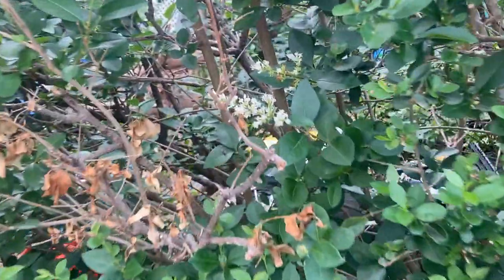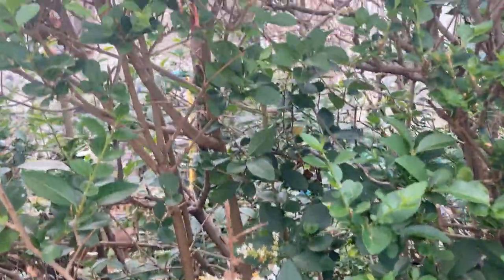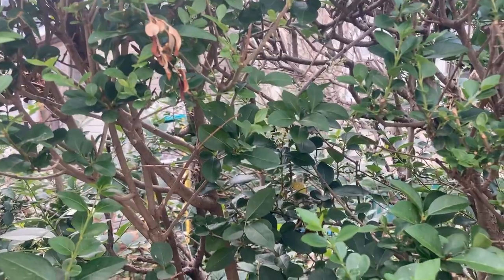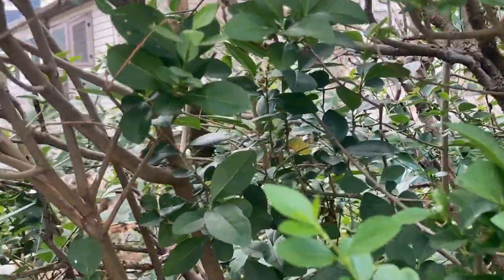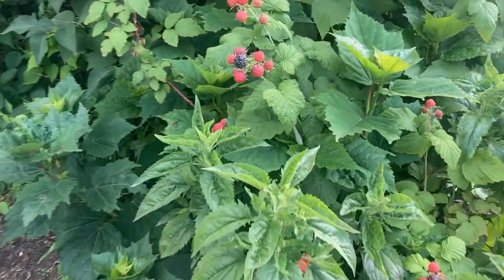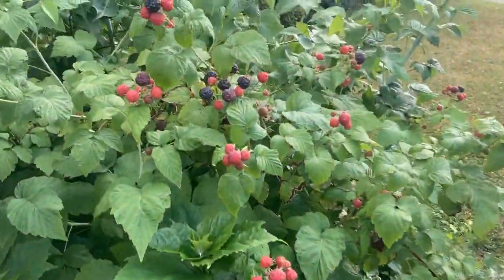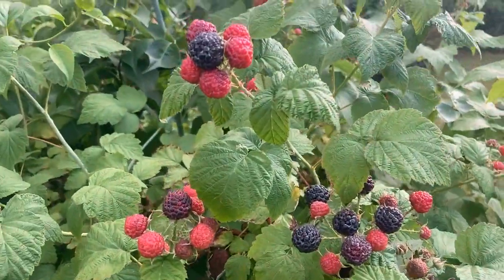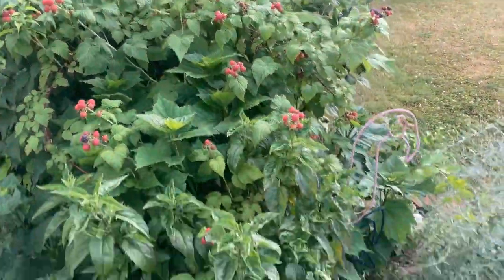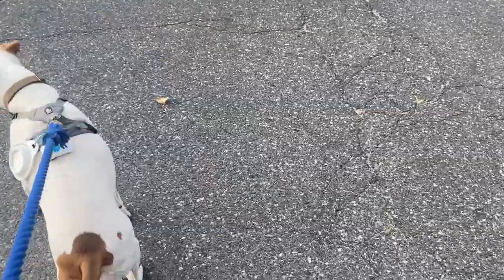The good news right here. Look at him, just doing his job. I'm harassing him. Look at him in there, just collecting nectar. Neighbors have this. It's just a raspberry bush slash blackberries. It looks like it, but it also doesn't look like it. What would you think that is? It's a nice bush, but we don't know. We're all getting close to the park.